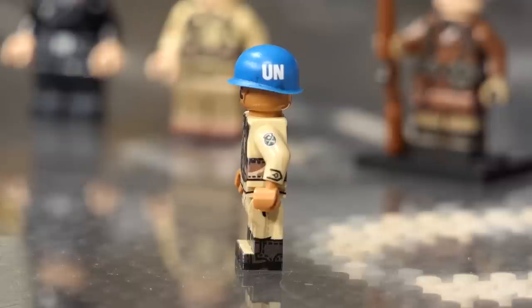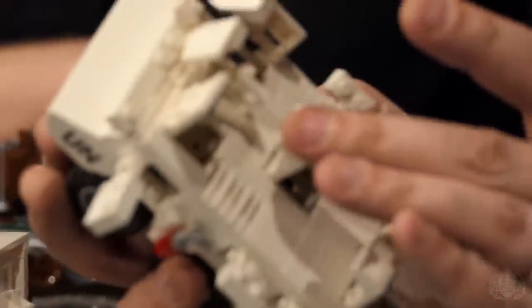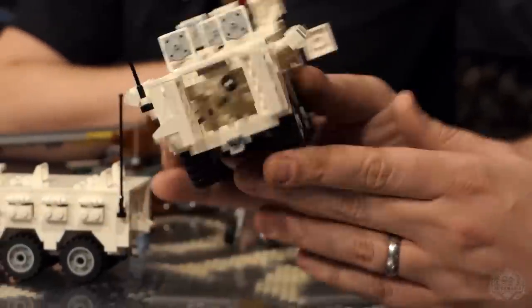Very cool. Two really cool figures these past couple of weeks. The T-55 tanker was awesome, and this guy looks really cool as well. So, yeah, and this is a really cool kit. I know it's not much different than the one we originally released way back when, but it's back now, and everything opens.